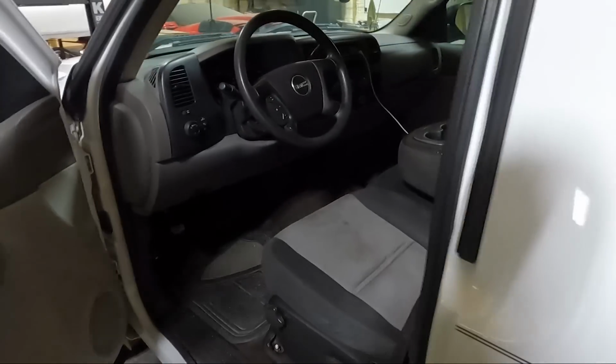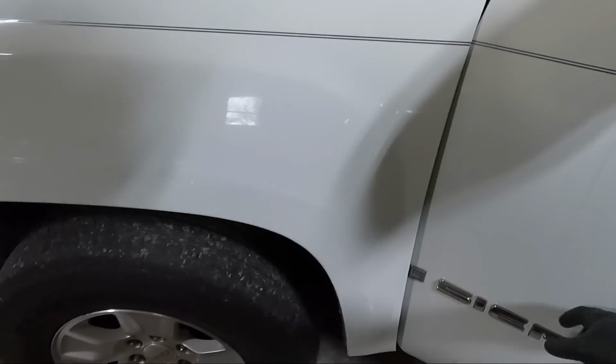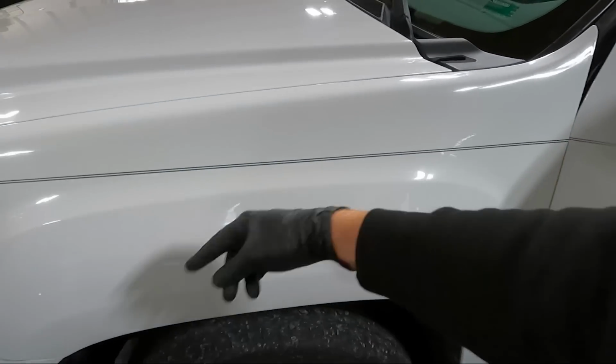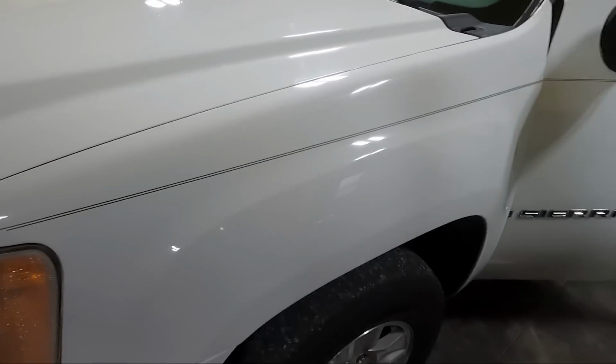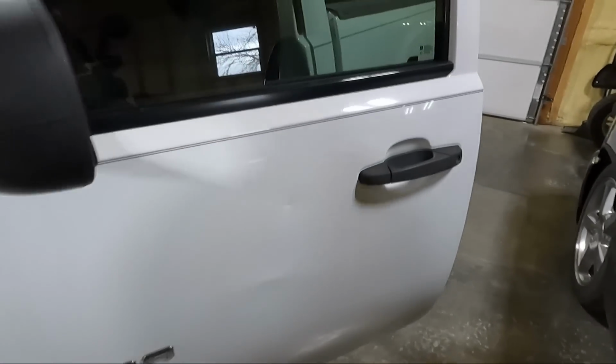I'm going to pop the panels, or all the badging and whatnot off. I'm going to take my eraser wheel down the side, knock this pinstripe off. And then there's one other thing I'd like to do today.